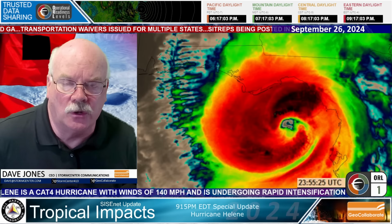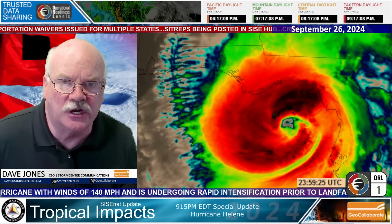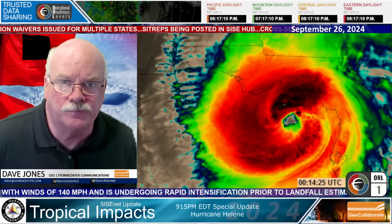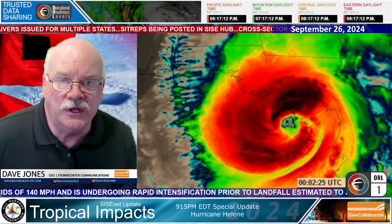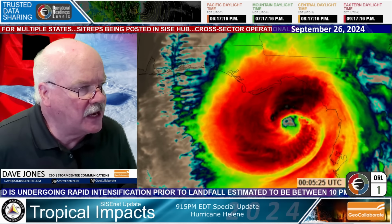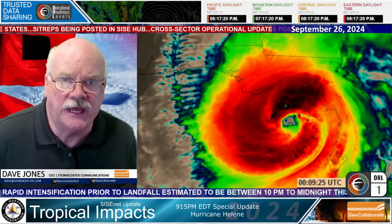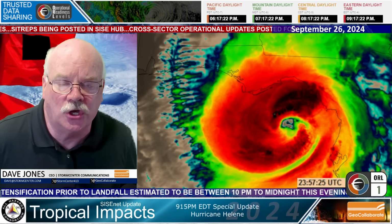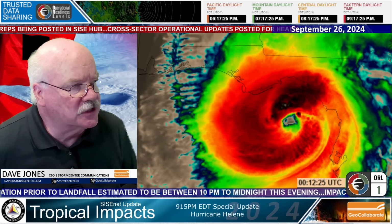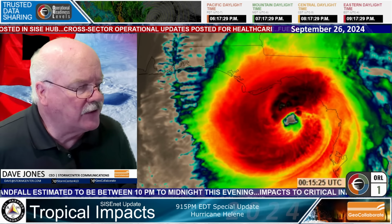U.S. Air Force and NOAA Hurricane Hunter aircraft have been flying through the storm, and U.S. Air Force aircraft has just reported back that winds are now 140 miles per hour within this major hurricane. So this makes it a solid Category 4 hurricane. It still has a couple of hours to go before landfall, and it looks like it's still intensifying. So we'll be watching that very closely.